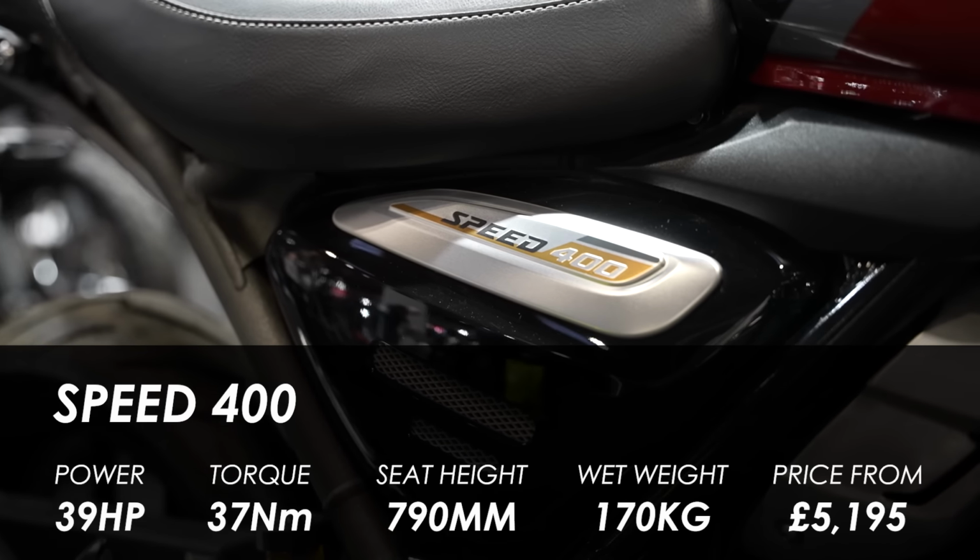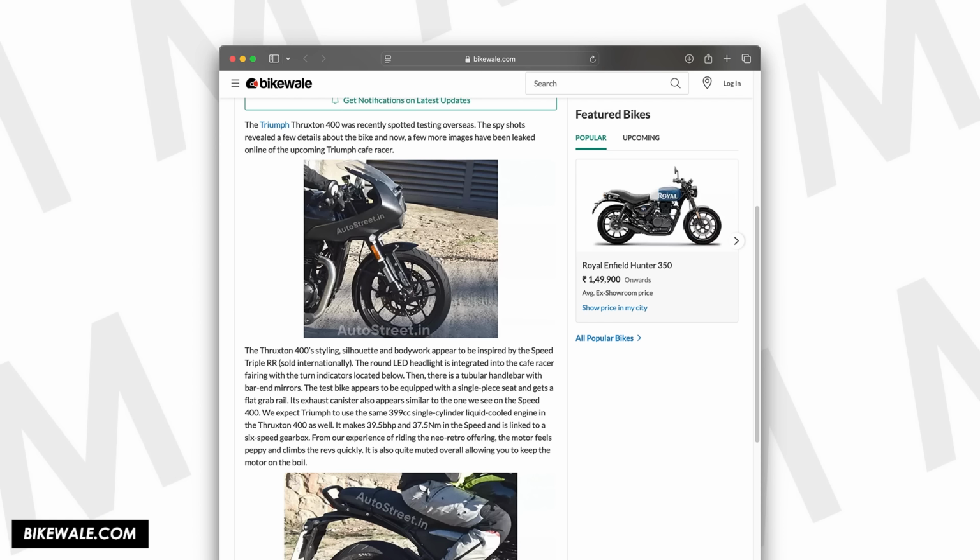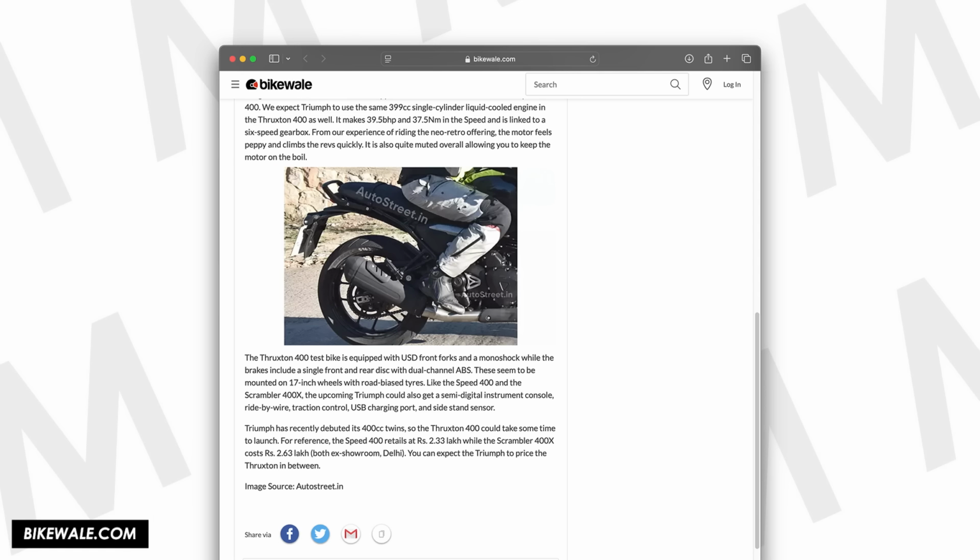Thing is though, we are expecting more models on this 400 platform, and one that's been spied out testing is a baby Thruxton, and although there's no word on that yet, the one that I saw in the spy shots did look pretty close to production, and so hopefully we'll see more 400 Triumphs in the not too distant future.